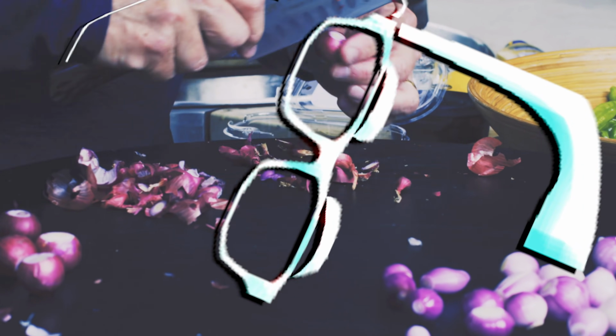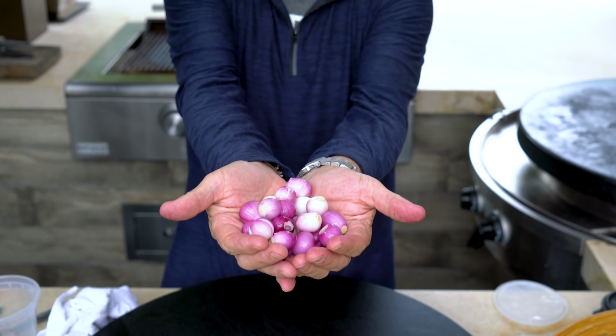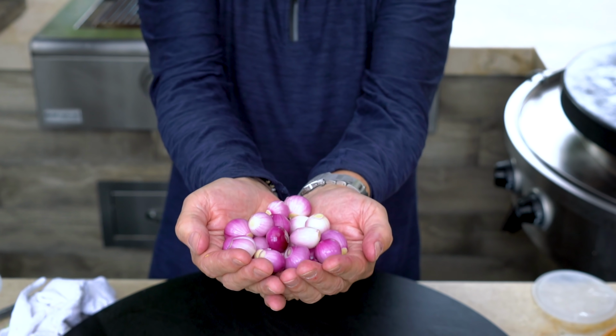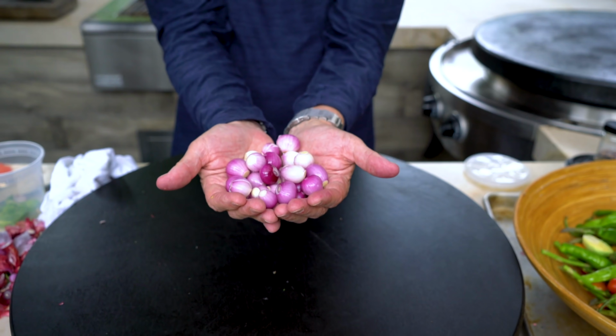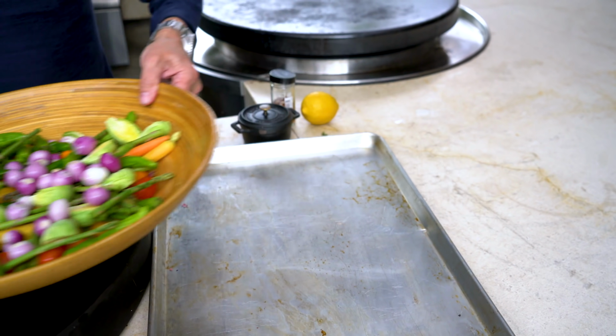Tossing liquid. Okay, well that took forever, but look at it. Now we have a little tiny pile of beautifully peeled red onions that probably nobody except me and Max will appreciate. And we will add these to the vegetable bowl. Nice. Actually, I'm glad we used those, Max.